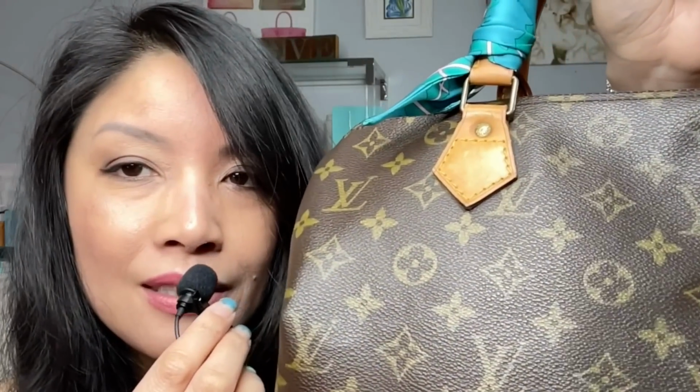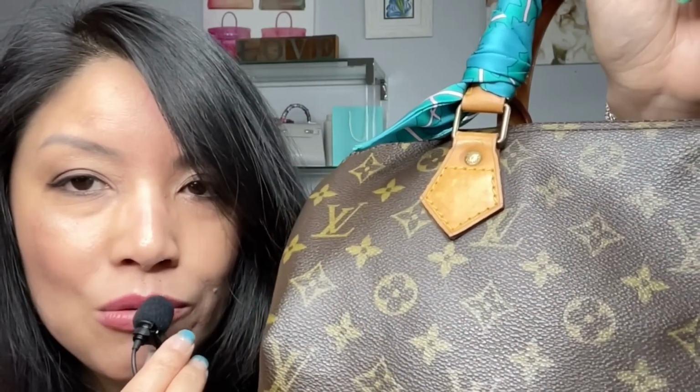How many people are still surprised when you walk in the store or you see a YouTube video, and I tell you, this is not leather, this is canvas. And people are shocked. Like, why am I paying so much for canvas? Okay, so I'll tell you why. It's all the marketing and branding and the prestige of having the Louis Vuitton logo. So look up close. It does look like it's grained leather.